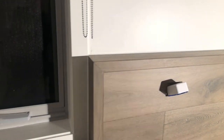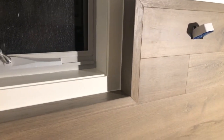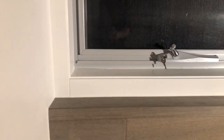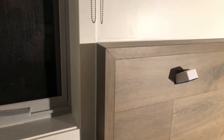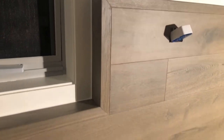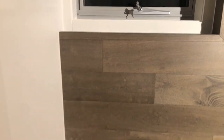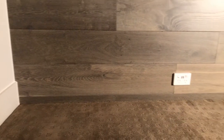Sorry about the lighting, there's no lighting in here, just got the work light on. But yeah, it came out really nicely. Shame the walls weren't square, and yeah, mitring's pretty difficult, but all in all, it's come out really nicely. I know the client's very happy, Michael.